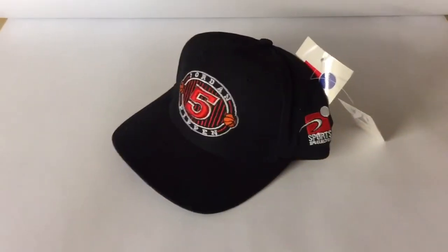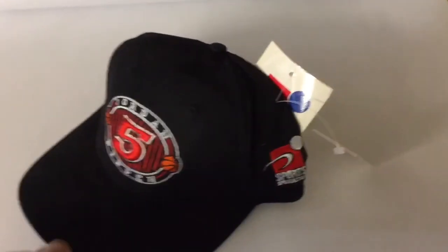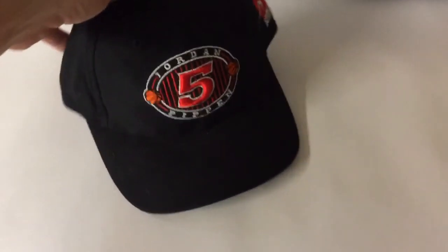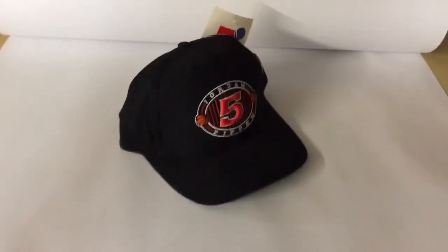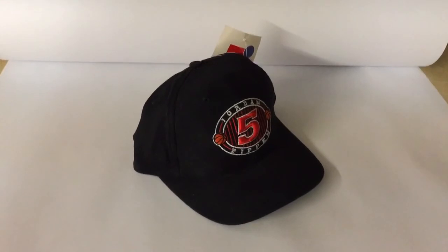This is a vintage Jordan Pippen Chicago Bulls hat. Still new with tags. I got this at a garage sale for 50 cents about 2 years ago. So it's another one of those items that eBay would like to take down, but hasn't gotten around to me yet. And this sold for $30.